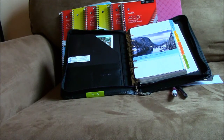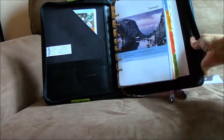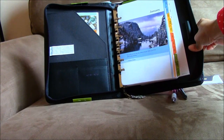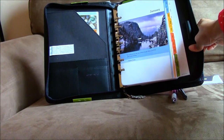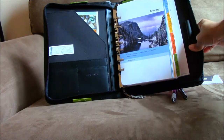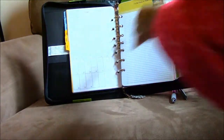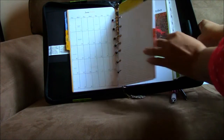Okay, like I mentioned, I decided to go with the Serenity design for my 2015 year. So I love the pictures. They're very clear in design. They're more in focus than what I saw in the 2014 for the garden series.